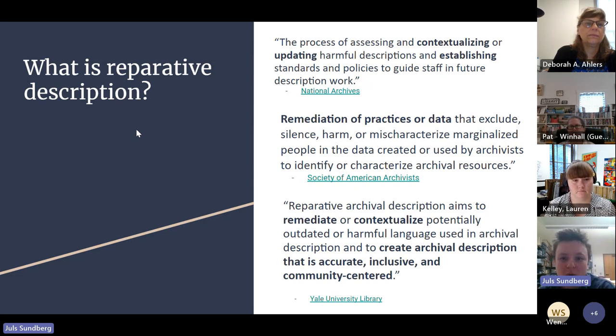And I threw up a couple of little quotes because it's a big topic and it's a big concept. And I think that a lot of librarians and catalogers do this without realizing they're doing it. So here's a couple, I'll let you guys read the quotes, but it's updating and contextualizing, remediating practices that exclude, silence, harm, or mischaracterize marginalized people. I really like that one. Inclusive, accurate, and community-centered archival description is really the goal for these practices.